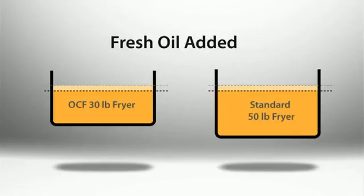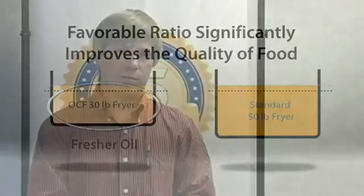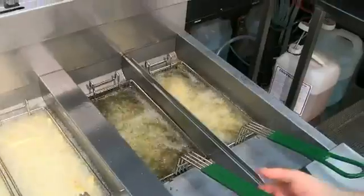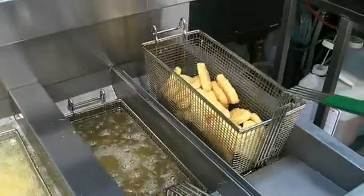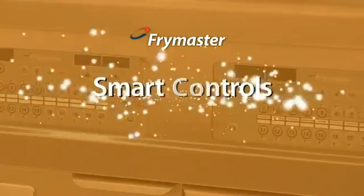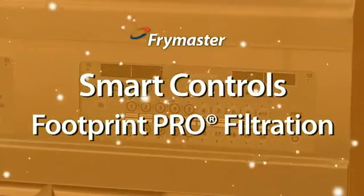The OCF30 has 30 pounds of oil in it, and the ratio of the fresh oil that's added in is higher than it is in the traditional fryer. This really helps to maximize the life of the oil. This is just one of the many ways that the OCF30 helps you to extend oil life. The other is through our Smart For You 3000 controller and the onboard Frymaster Footprint Pro filtration system.